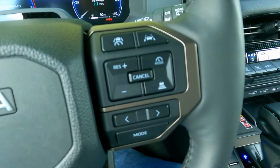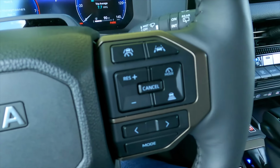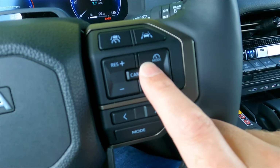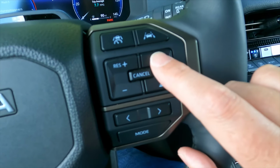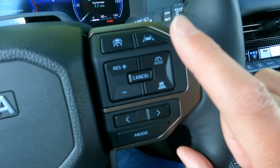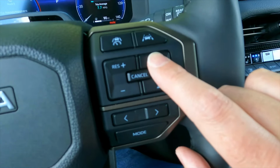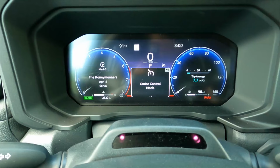But first, I wanted to quickly show you the different options for cruise control, because we actually have quite a few. First, we're looking at the right side of the steering wheel. You turn cruise control on and off here, and that also sets the initial speed for cruise control. Then you have your adjustments here, cancel here, but this is where you set distance, and this is where you choose whether you want standard or adaptive cruise control. I really love having this option. We're in the adaptive cruise control, but if I hit the mode button again, we go to standard cruise control.